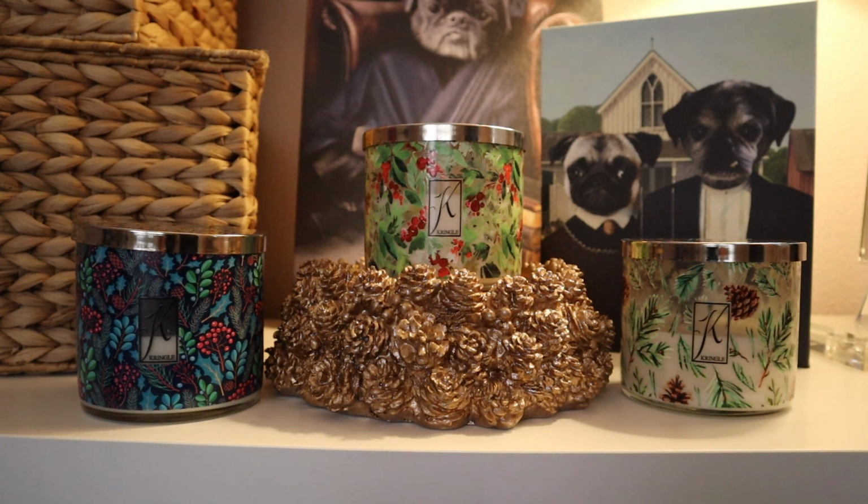But yeah, the strength and throw, much better. There's no sooting with these. The wicks are not turning into that puny wick syndrome that a lot of my Bath and Body Works candles deal with. And there's a longer burn time. I did not look up the burn time of these, but let's look at that real quick because that's definitely going to be important here.